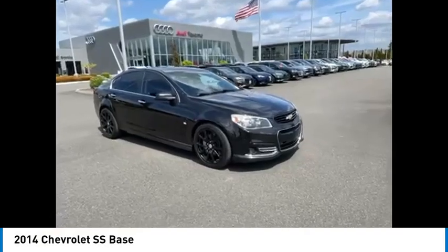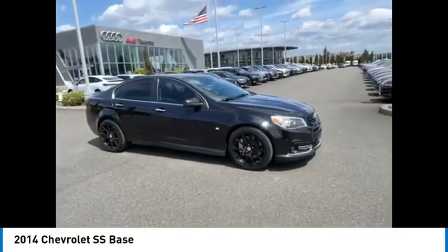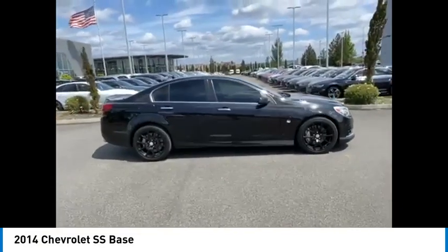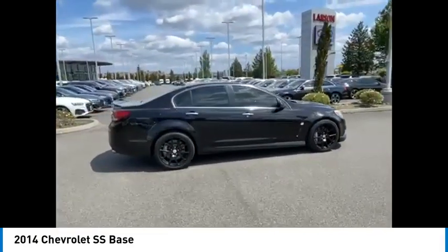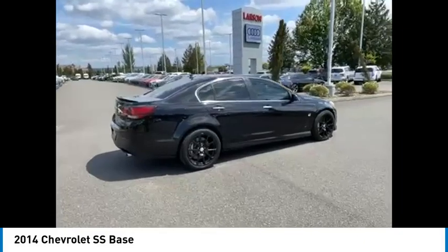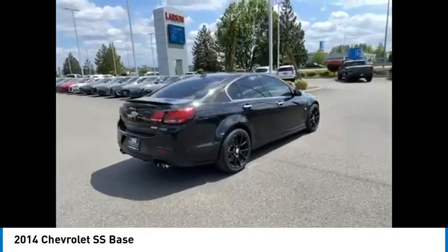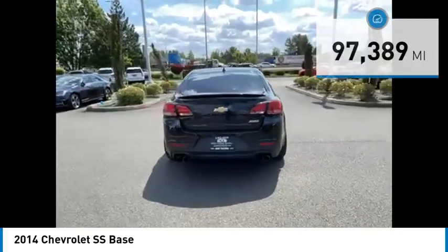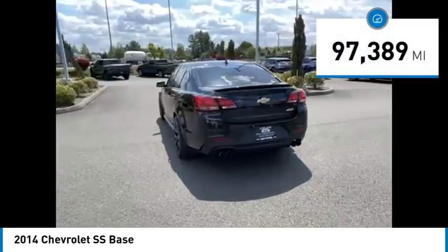Stop by and take a look at the 2014 Chevrolet SS. The Chevrolet SS combines power with a refined sophistication. The SS has an array of convenient features that keep you focused on just one thing, driving this exhilarating sports sedan. This vehicle has less than 100,000 miles.